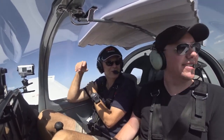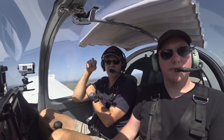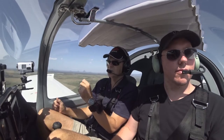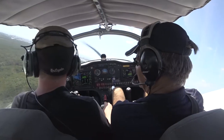Don't do that, got a taxi past my house. Righto. 70 knots, and yeah, trim it. Make sure it's trimmed. You can let the stick go, so if you have a bird come through the windscreen or something stupid like that, you can let the stick go and the airplane's not going to dive or climb. Start your turn now, otherwise it'll overshoot. And watch your speed.